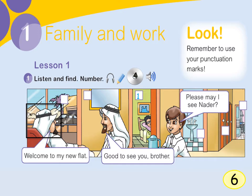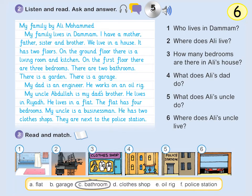Here is our living room, and there is the kitchen. And there are the bedrooms. We have 4 bedrooms. And there is the bathroom. Where is the garage? Over there. Ah, there you are, Ali. Would you like a drink? Yes, please.